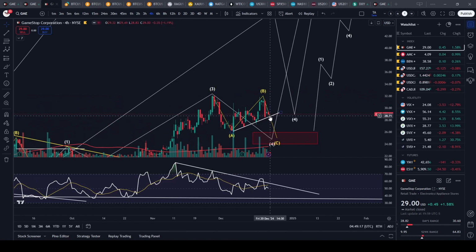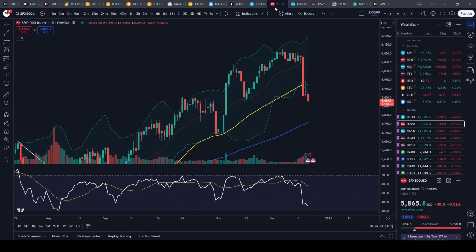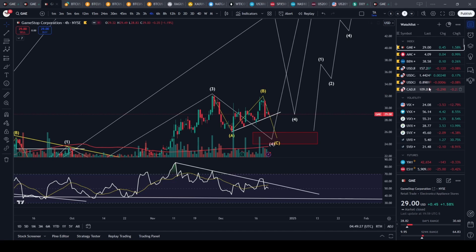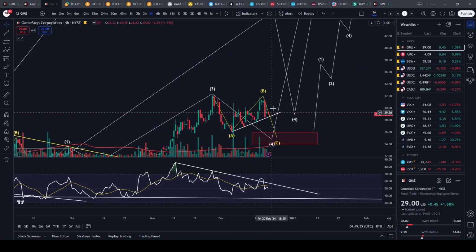But I think the more likely scenario is that the markets are going to shit the bed tomorrow, which they already are in the after hours right now. Same thing for all the indices, actually. They're in the toilet right now. So I think maybe stocks don't do too well tomorrow morning, and early on next week is the bounce, and then next week the indices recover a bit, and that's when GameStop could potentially come out of this chop here.